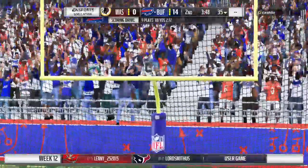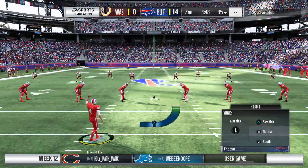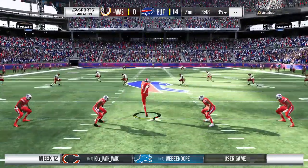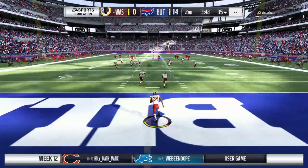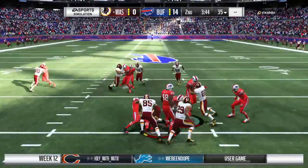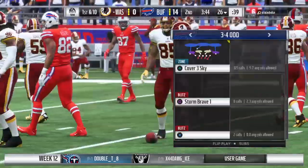Hauschka with the extra point, and it's now 14-0. Here's Hauschka now to kick it away. This is taken about 7 yards deep, and he'll take it up past the 25 to the 26-yard line.